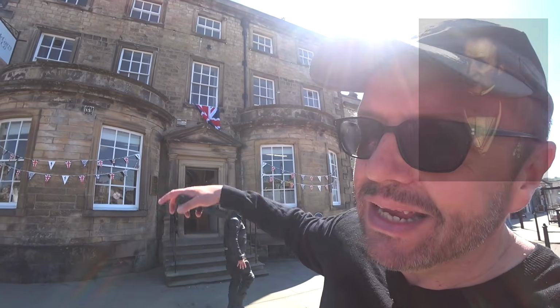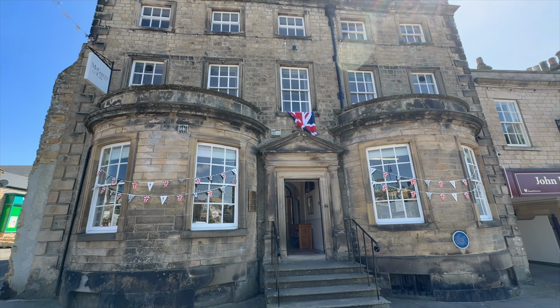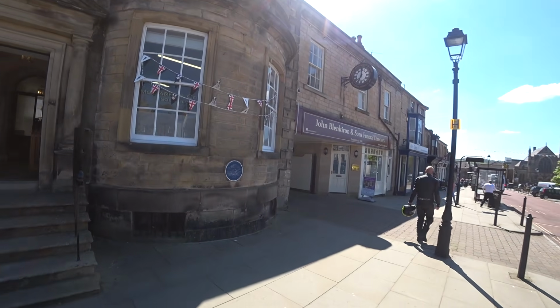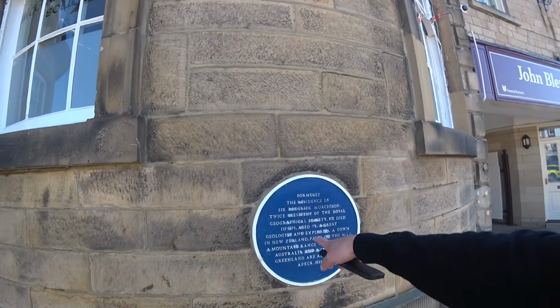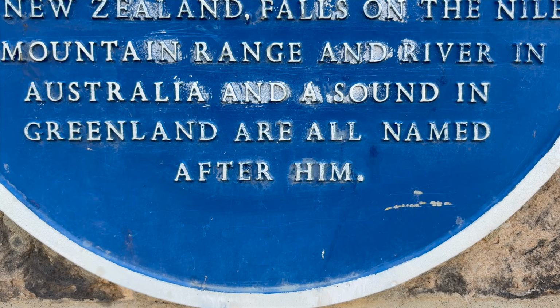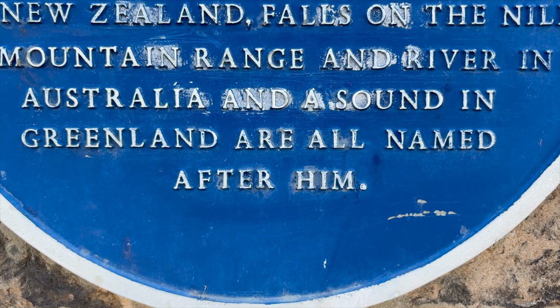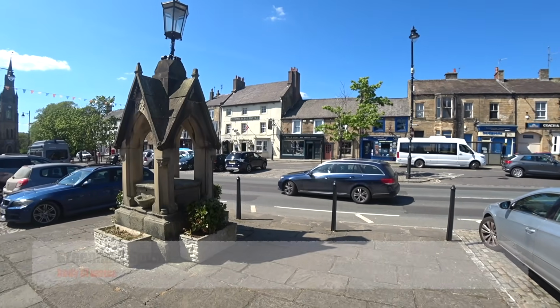Have you ever heard of a gentleman called Roderick Murchison? I hadn't either, but he lived in this very building, which is now a solicitor's office, and there's a plaque here which says Sir Roderick Murchison, President of the Royal Geographical Society, and he was an explorer, and he's got a town in New Zealand, some waterfall on the Nile, a mountain range and river in Australia, and a sound in Greenland named after him. A sound? What is a sound in Greenland? I'm intrigued.